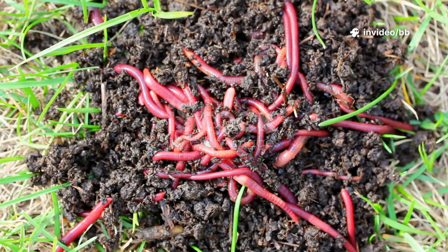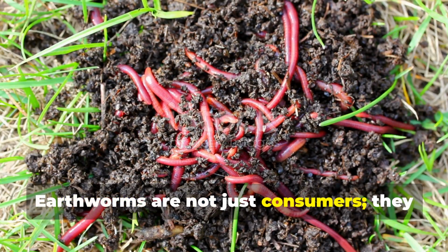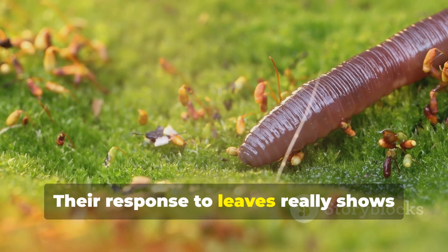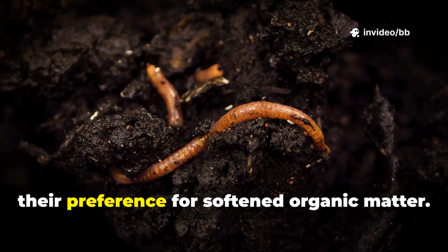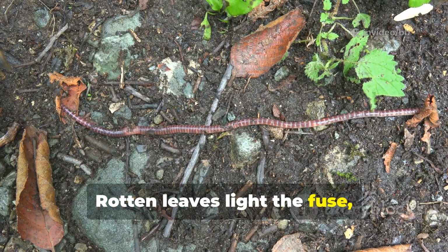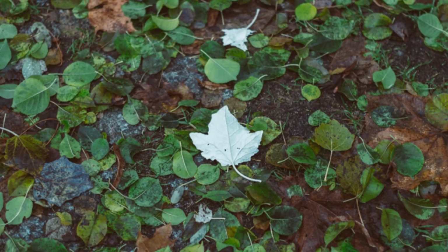Closing thoughts. Earthworms are not just consumers, they are collaborators in building living soil. Their response to leaves really shows their reliance on microbial preparation, and their preference for softened organic matter. Rotten leaves light the fuse, drawing worms in quickly and accelerating soil revival.